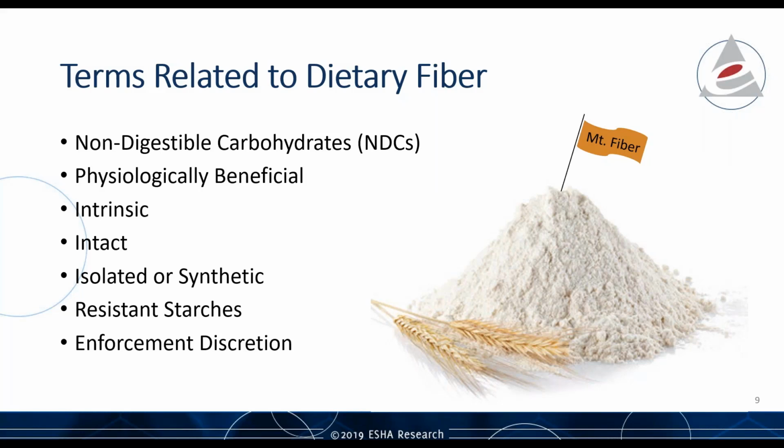Non-digestible carbohydrates that are not intrinsic or intact are subject to scientific review to determine if they provide physiological benefit to human health. In the processing of some ingredients, the non-digestible carbohydrates may become so isolated, or they may be a result of specific manufacturing or synthetically manufactured, that it has not been shown that they provide beneficial effects required to meet the 2016 definition of dietary fiber.